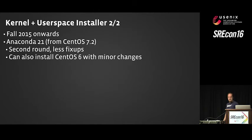A few months later, we looked at using CentOS 7, and we found that it has a much newer version of Anaconda, basically a rewrite. We knew this at the start, but we had dependencies on Anaconda 13 at the time. So we took that, and we decided to actually document what we found. Hopefully all the things that we found are either fixed or documented here. We also found, interestingly, that you can install CentOS 6 with it, with minor changes, basically to install a different version of GRUB.